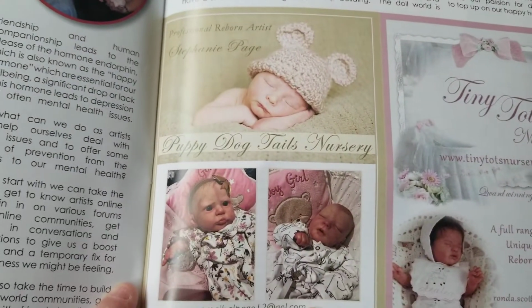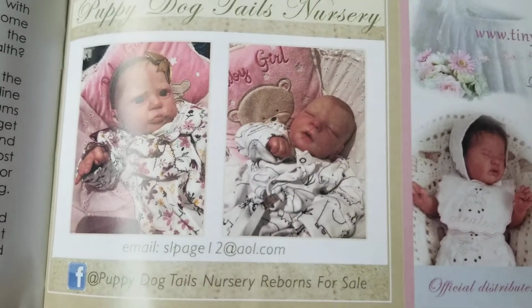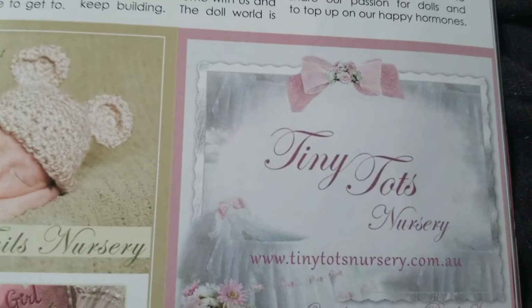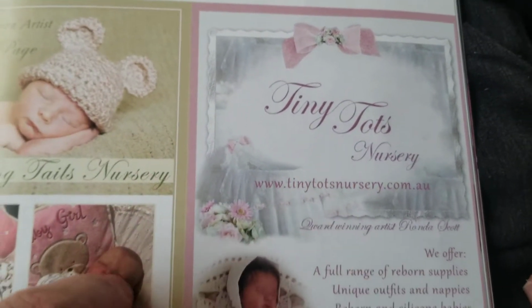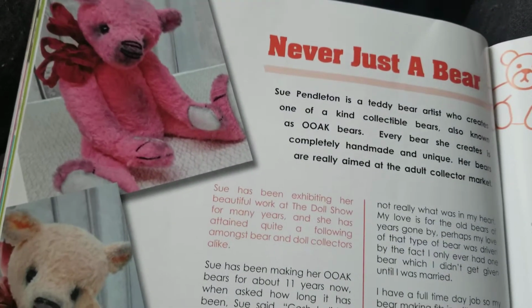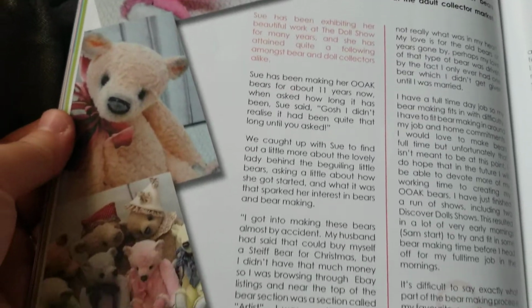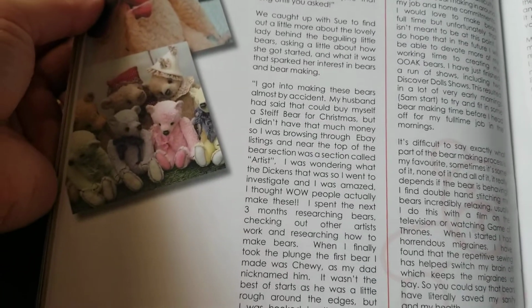Puppy Dog Tales Nursery. Let's see. And then Tiny Tots Nursery. And Never Just a Bear. I kind of browsed this article. I know I did that.